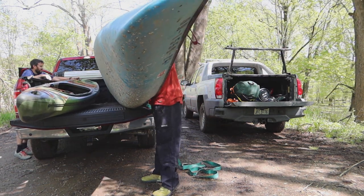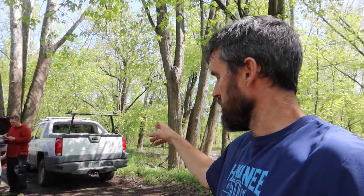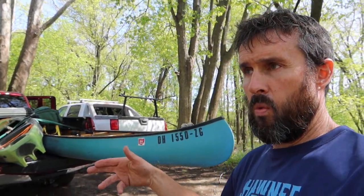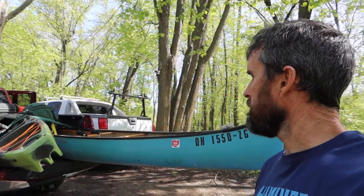All of our gear has been transferred to my vehicle. We're leaving David's truck here as our pickup vehicle when we exit the river tomorrow afternoon. Now we're getting ready to head back to Mount Vernon to begin this trip on the beautiful Kokosing River. This is number 9 on the water trail maps, if you're wondering where we're parked.